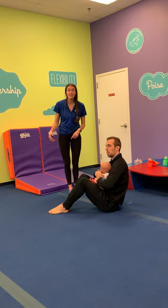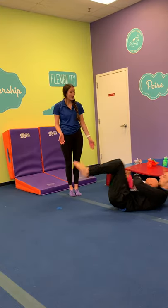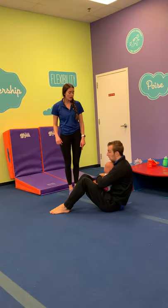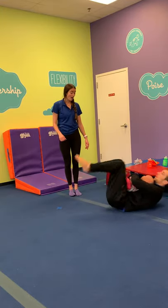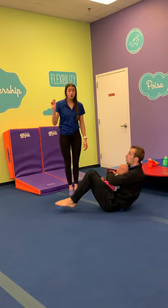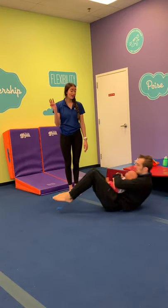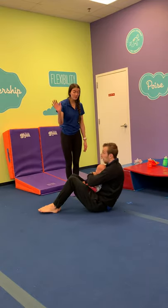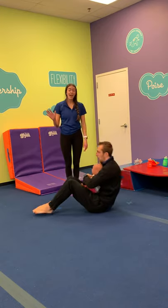So what we're gonna do in this activity is challenging that vestibular system as well as that body awareness. So we're gonna just kind of rock back and forth, just like Mr. Jordan's doing, and then hop right back up. So let's do that, but while we count. Are you ready? Here we go. One, two, three, four, and five. Hey, nice job, parents and everybody.